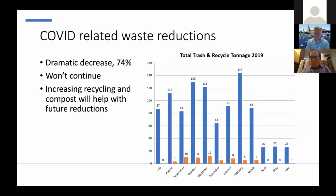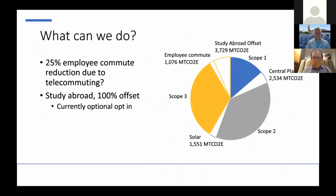When we look at our total waste production, you can see as soon as we left campus or went into the COVID shutdown, our waste production dropped dramatically, as you might expect. We know this won't continue, but it gives us some ideas of how we might look at increasing recycling and reducing total waste production. We know we can be 100% paper free now. You know, there's different things that we can learn from this.